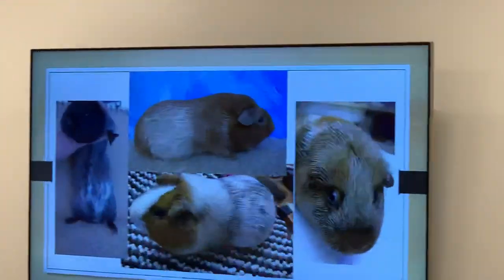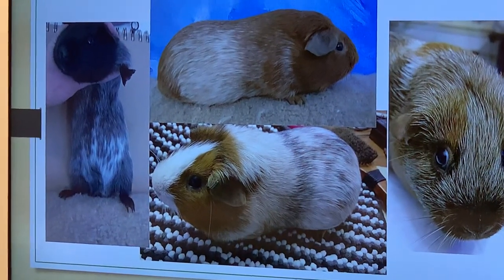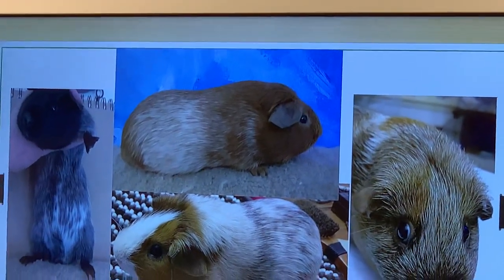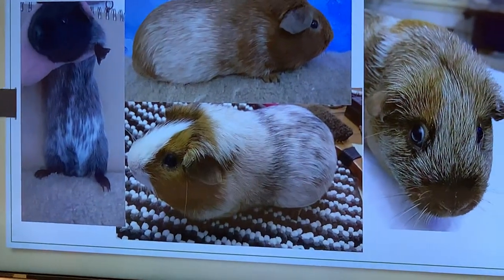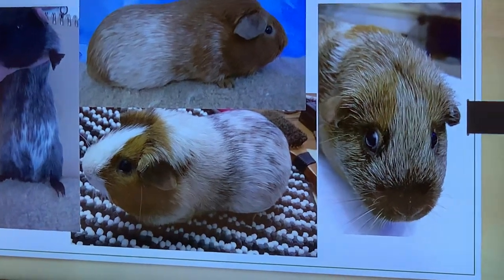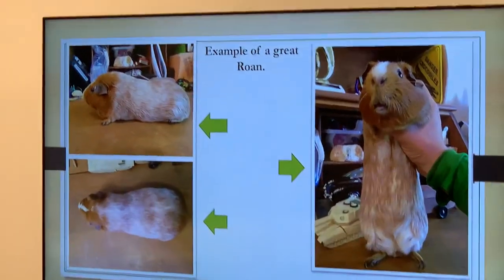Now, here's a few more Roans. The black Roan right here, he has a few spots. His belly is a bit spotted. And the top red Roan, as you see, the Roaning is darker towards the front, and it gets to nice even Roaning towards the back as well. Oh, and the tri-roan has a band around his midsection, but the chocolate, it has grizzlers. Not Roan.